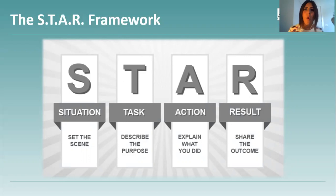In terms of the action, always explain what you did. So it's an I rather than a we, and go through whatever you did step by step. And lastly, it's the result. So it's always got to be a positive outcome.